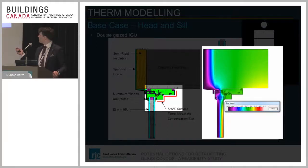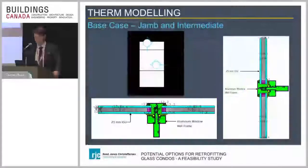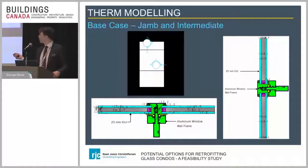So this is what it looks like right now. You can see we've got some cold spots on it, and we're looking to improve that. So this is the base case looking at the jam. This is sort of our typical jam. Again, we have everything taken up, a lot of thermal bridging there. You can see how everything sort of comes down to that little green thermal break. That's doing a lot of work there, a lot more maybe than it needs to.